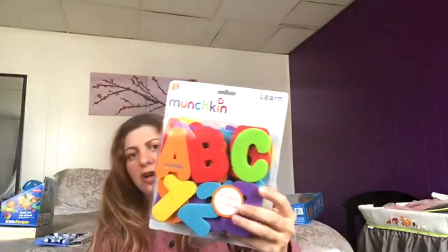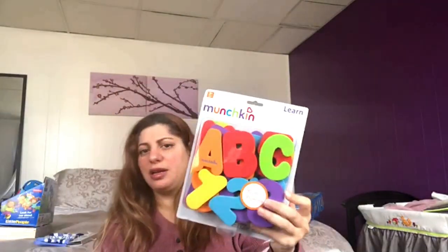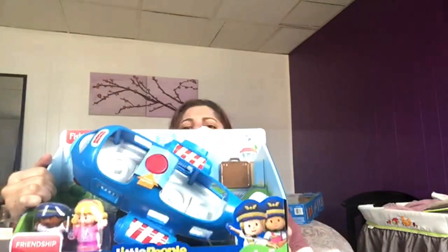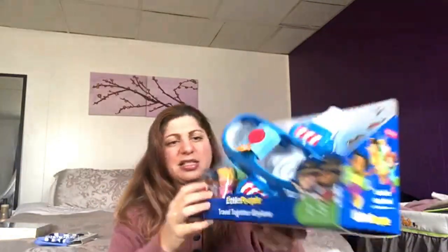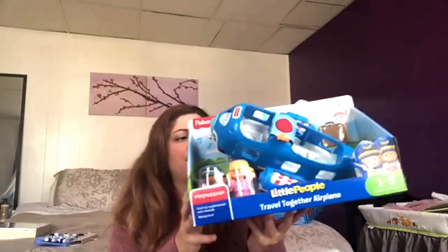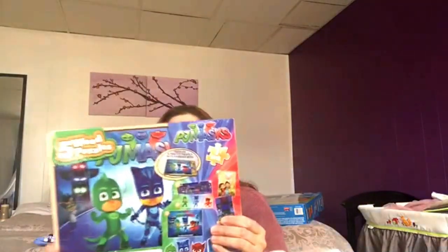So this was the munchkin. This was at the Target. I think it was like $4.99 or $7.99, something like that. So I got her this, and I believe this was like $10 on Black Friday. So it's a little people, and you put them in there, and it's age appropriate because it's not small parts that you can swallow, but it's little people, and you know, I can't wait to play with her and this item.